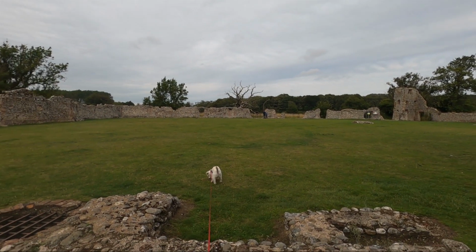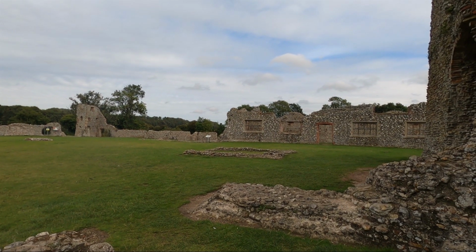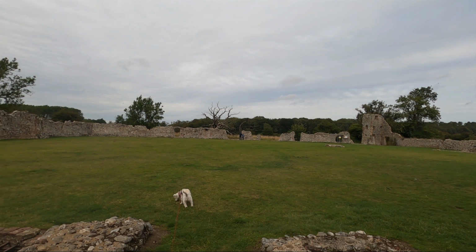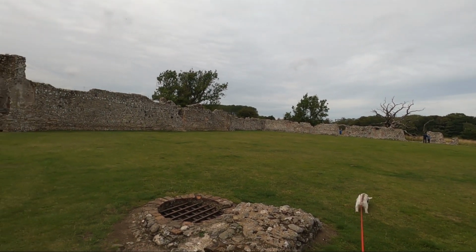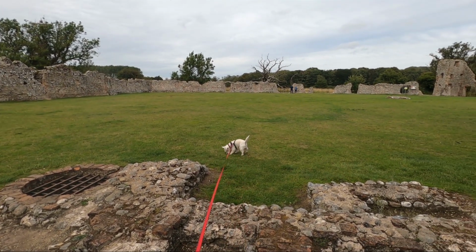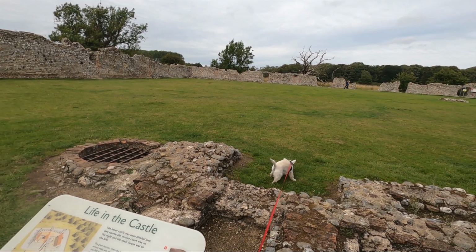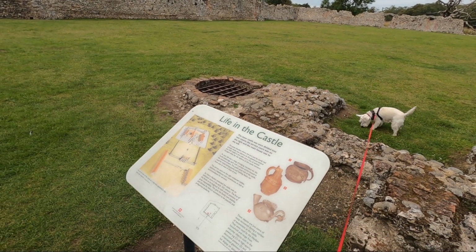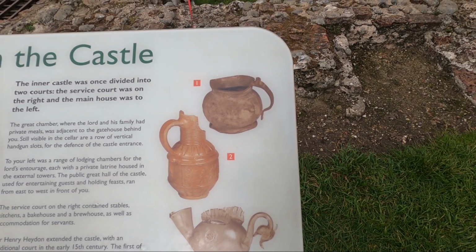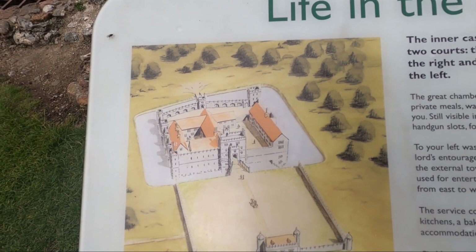And the service court on the right contained stables, kitchens, a bakehouse and a brew house, as well as accommodation for servants. Sir Henry Heydon extended the castle with an additional court in the early 15th century, the first of the family to be knighted. He held several positions of great responsibility that gave the family new stability and allowed Sir Henry's successors to be peaceful and prosperous landlords. And they've got some of the objects they found during excavations, and that's a view of what it might have looked like in the mid 16th century.